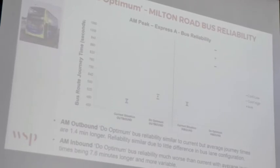At the moment, there are obviously bus lanes on Milton Road, and in the do-optimum scheme, there would be no bus lanes on Milton Road. So I'm just trying to indicate through this slide what kind of level of impact that was going to have. So this is outbound in the current situation, and this is the outbound in the do-optimum. You might say it looks like very little difference. But outbound at the moment, there aren't any bus lanes anyway, so as we'd expect, we wouldn't see too much change.